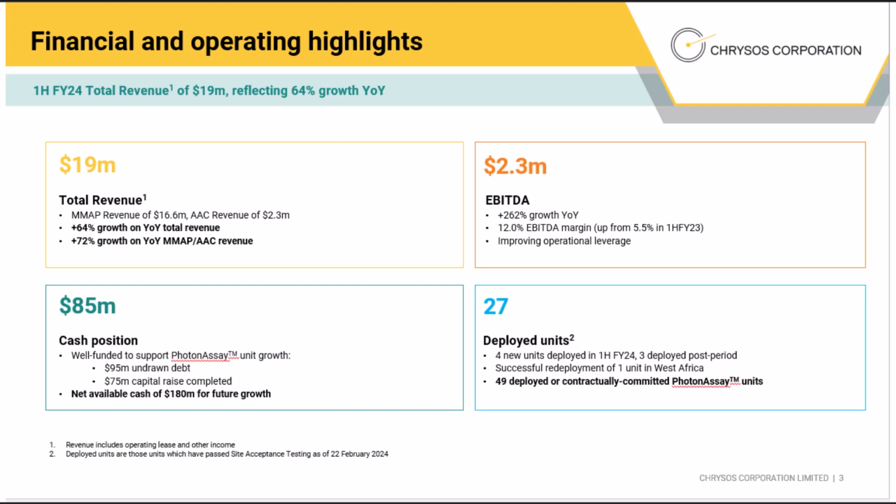In an ongoing story of sustained high growth, I'm pleased to present the highlights for the first half. Firstly, our total revenue was $19 million, a substantial increase of 64% year on year, or 72% once we adjust for consumable provision. Our EBITDA has increased by 262% year on year to a total of $2.3 million for the half, and importantly, our EBITDA conversion has improved, illustrating improved operational leverage and bolstered by our strategy of clustering units, leading to reduced unitized costs.